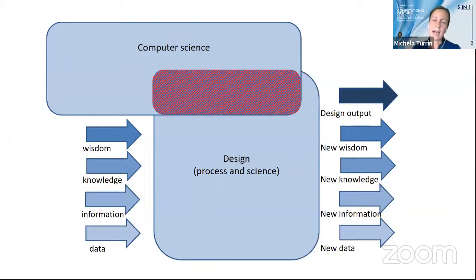So what I highlighted is that the outcome of the design is more and more something which is not necessarily only the design solution for a certain specific case, but is something that produces new data, information, knowledge, also that can be eventually applied directly or at least be useful for other cases in future design, in other designs.